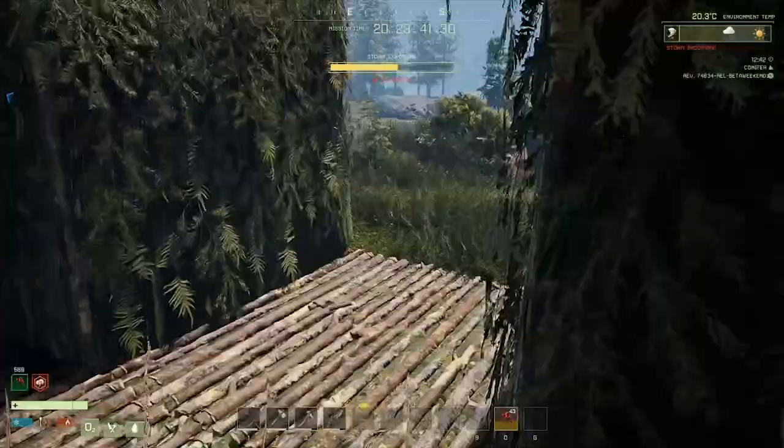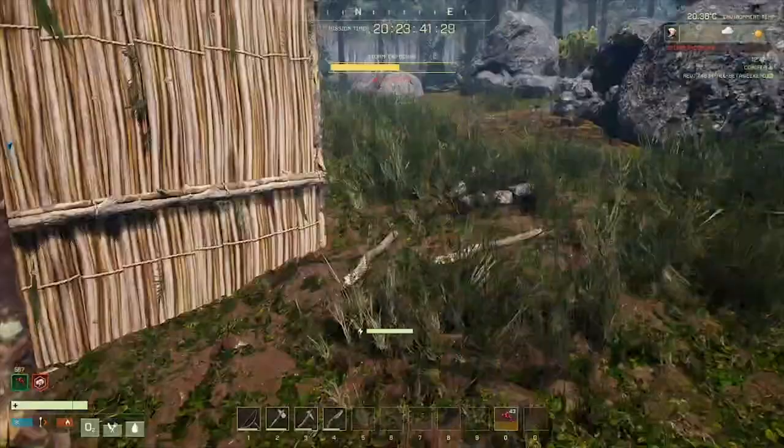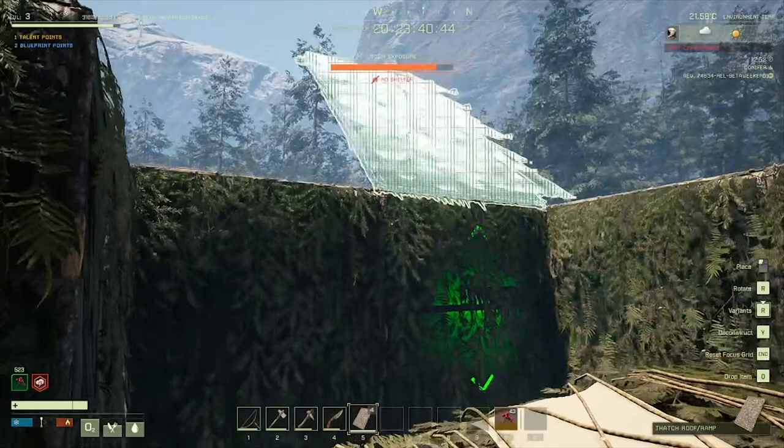Wait, is this the wrong way around? Have I built this the wrong way? I built it the wrong way around. Why does... I can't roof us because they're the wrong way around.